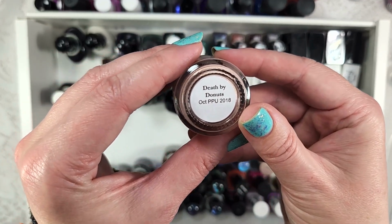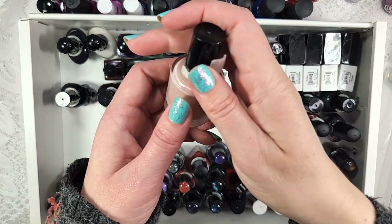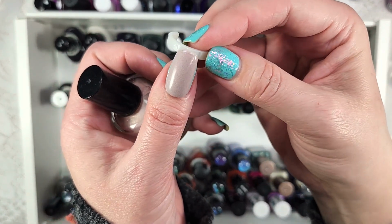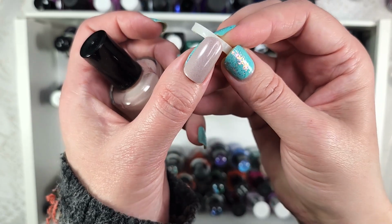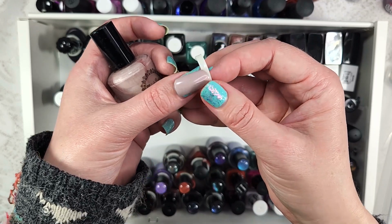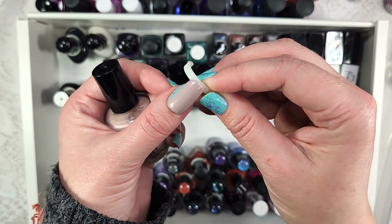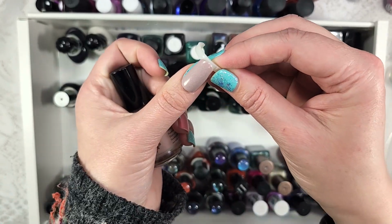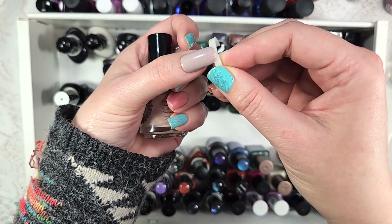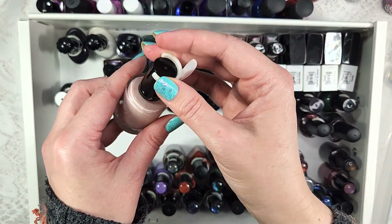And then the one from Black Lace Cosmetics is Death by Donuts. This one came out in October's Polish Pickup for 2018. And this one is a very interesting color. Not a color that I normally would have gone for, but this was based on donuts, so it had this frosted appearance. I thought it was really cute at the time, but I've never reached for it. I feel like I have a lot of other colors in the neutral range that I might reach for over this. I think it's mainly because of how this one looks on my skin tone. It's a little bit too gray leaning in the base, so I think I will go ahead and let this one go.